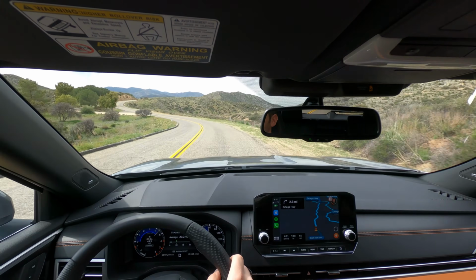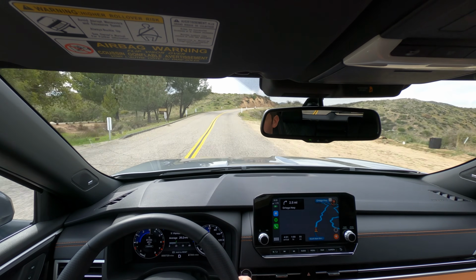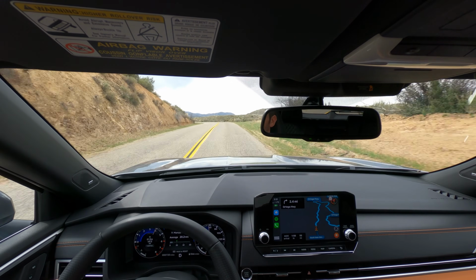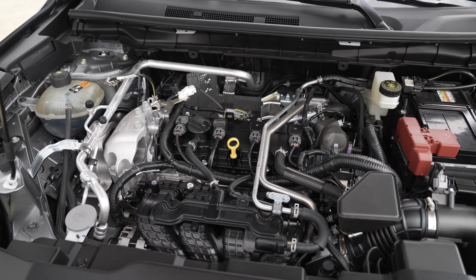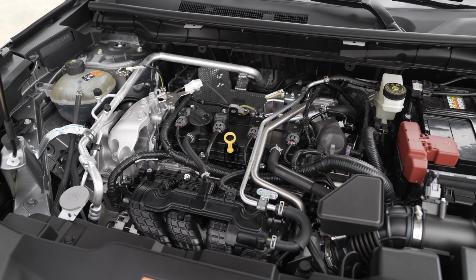So the engine is only making 181 horsepower and 181 pound-feet of torque, and it's adequate. It doesn't feel as properly suited as the engine does in the Eclipse Cross, even though that one has less power, but it's a smaller vehicle. I feel like the powertrain is better suited in that vehicle, where this one feels like it could benefit from a turbocharger to make better use of the CVT in this heavier vehicle, like it does in the Eclipse Cross. I'd love to see a V6 offered here or a forced induction four-cylinder, but the rest of it is pretty good.